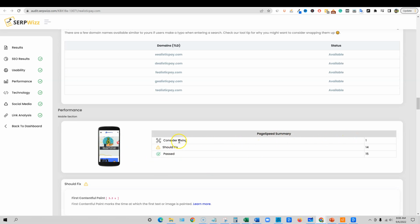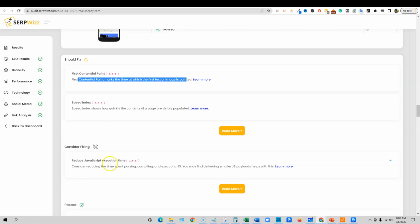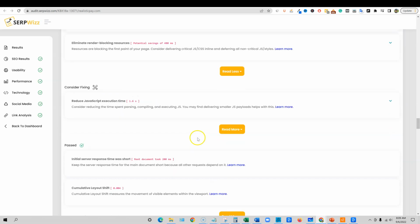So page speed summary: consider fixing, should fix, and pass right there. Mobile section. So consider fixing. Where do I get to the consider fixing area? Okay, it's right here. So first content paint marks the time at which the image is painted. Reduce JavaScript execution time. So this is what's causing my mobile speed to be slow right here. It identified it. That is awesome. So I really like that. And then it does have a more, but nothing else is happening when I click the more button right there. And we'll just keep scrolling through here.